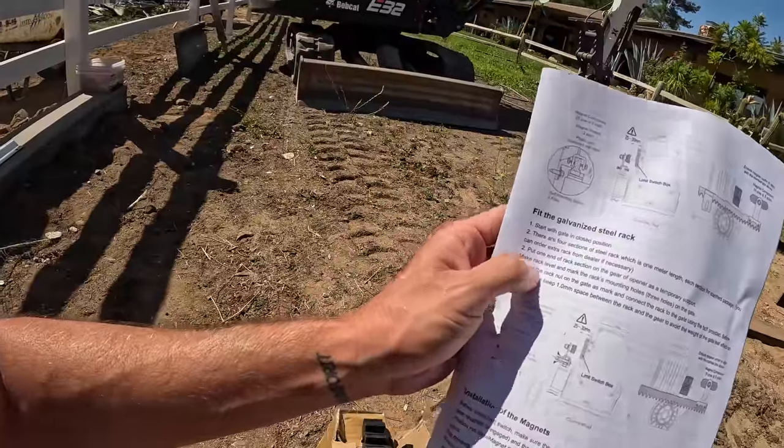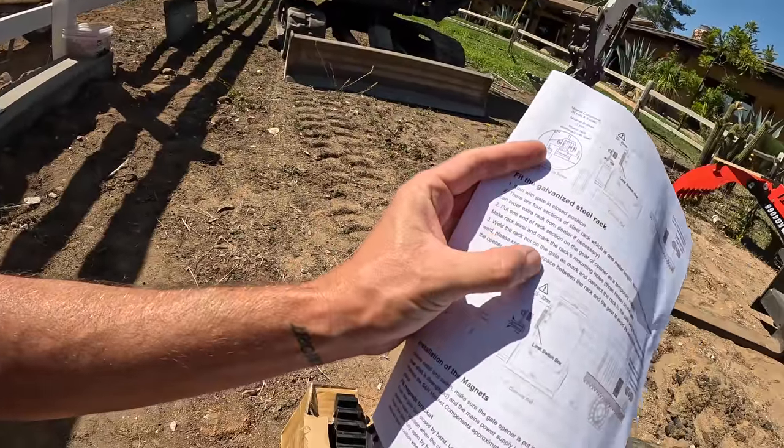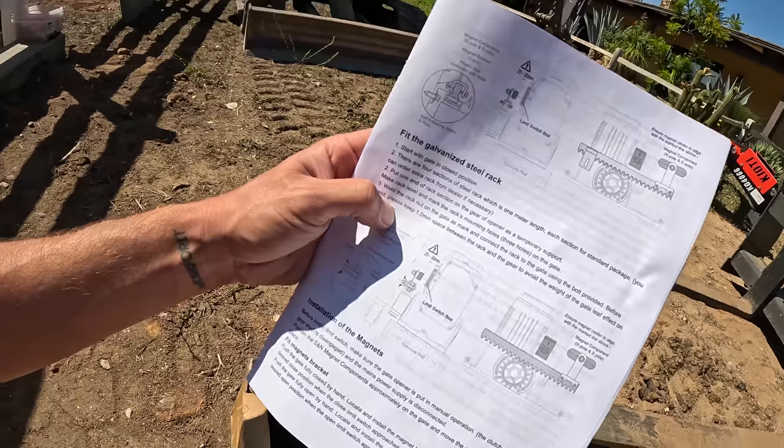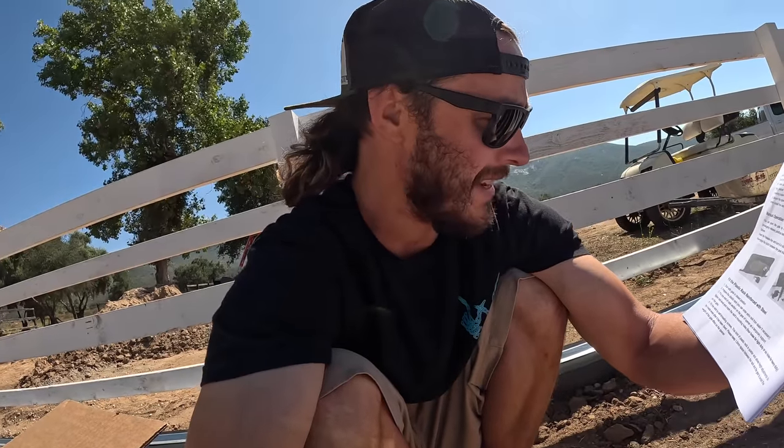Now in the instructions for the steel one, they're talking about welding on a rack nut. I don't really know what that's for. I don't see anything about that on the plastic reinforced one. So hopefully that means we're not welding on this thing.